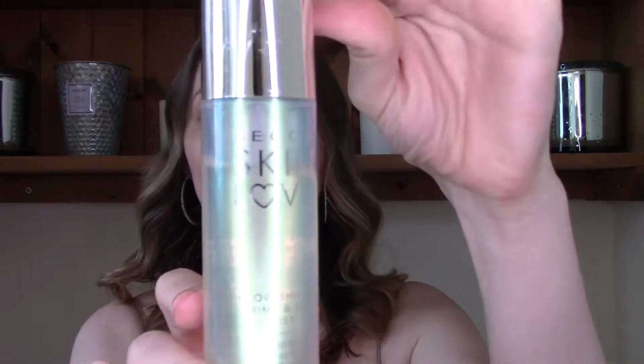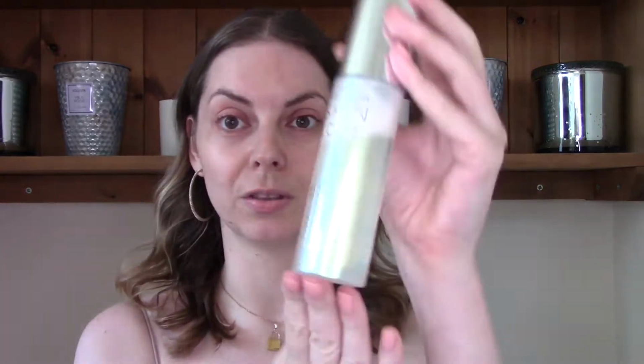The first thing I'm going to use is this Becca Skin Love Glow Shield Prime and Set Mist. So this one you can spritz on at first, and this is going to be a little bit like my essence, I suppose, to start the application process. This stuff really makes skin glow. I really love this. So this is one that I will miss. Smells fresh. It's made my skin look a bit dewy and healthy already.